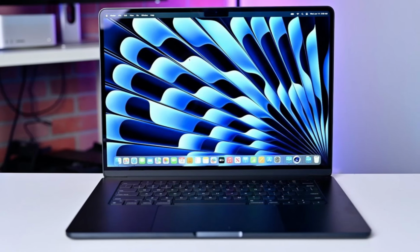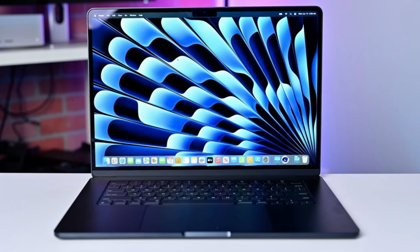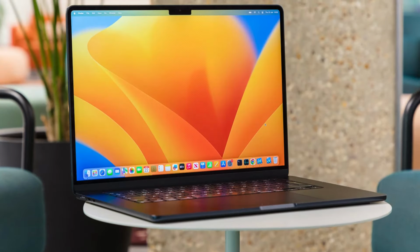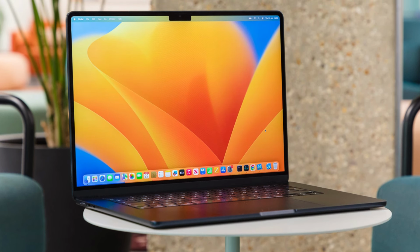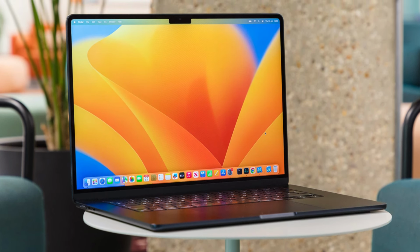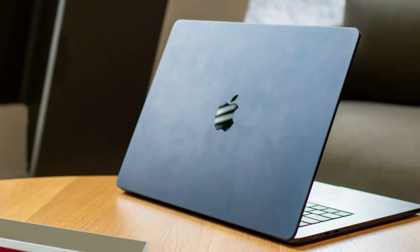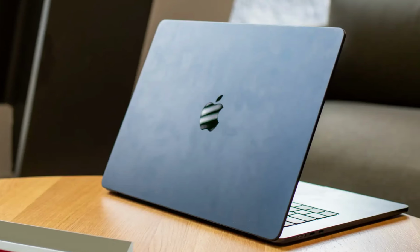It's bigger than the 13-inch version, yet is essentially the same inside, starting with the same M2 chip, 8GB of RAM, and 256GB SSD. But some people just want something a little less cramped than a 13-inch screen when getting through the workday, and this laptop is for them. Even though it doesn't separate itself from its little brother performance-wise, we were still very impressed.